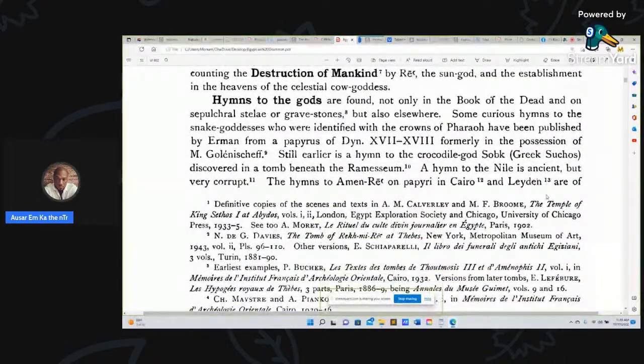Second, hymns to the gods are found not only in the Book of the Dead and on sepulchral stelae or gravestones, but also elsewhere. Some curious hymns to the snake goddesses who were identified with the crowns of the pharaoh have been published by Erman from a papyrus of Dynasty 17 through 18, formerly in the possession of M. Golenishchev. Still earlier is a hymn to the crocodile god Sobek, Greek Suchos, discovered in a tomb beneath the Ramesseum. A hymn to the Nile is ancient, but very corrupt. The hymns to Amun-Ra on papyri in Cairo and Leyden are of, we'll get to those in a second, let's read the footnotes.